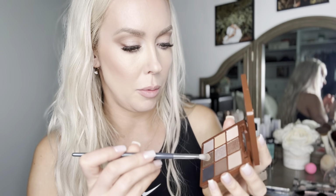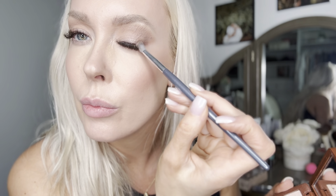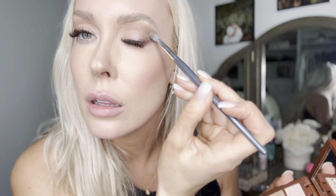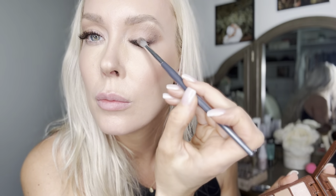They're very pretty. I think I'm gonna grab a little of this darker shade and just go kind of right in the outer corner, right by my lash line. Just to kind of deepen this here. Pretty. Yep, that blends so good, you guys. Wow.